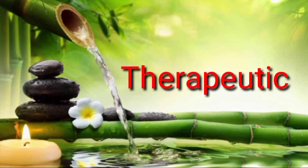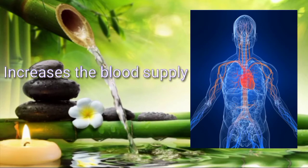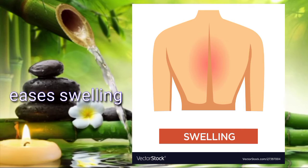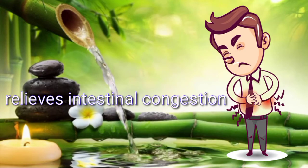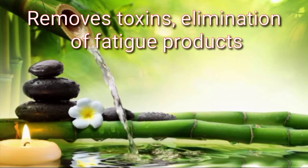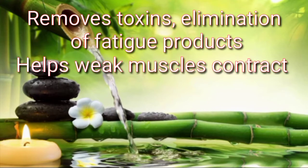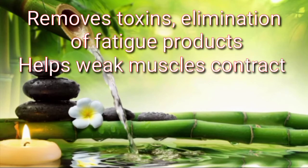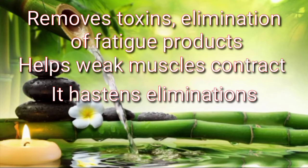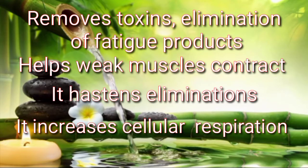Number 1, increases the blood supply. Number 2, it eases swelling. Number 3, it relieves intestinal congestion. Number 4, removes toxins, eliminates fatigue products, reduces the feeling of stiffness after exertion. Number 5, helps weak muscles contract. Number 6, it hastens elimination. Number 7, it increases cellular respiration.